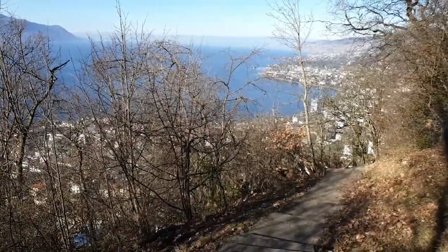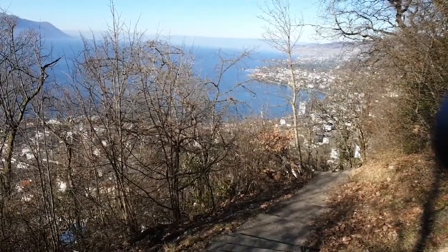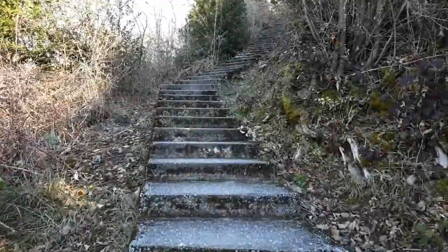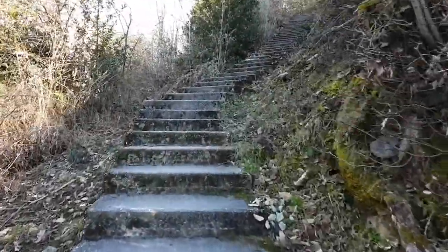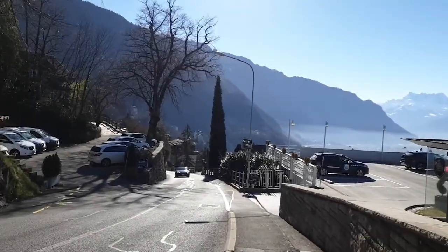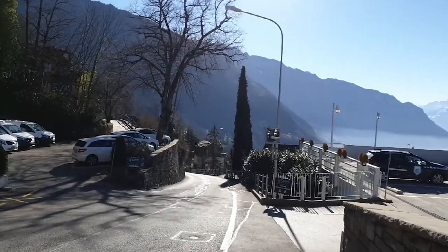Okay, guys, I take a break because it's very steep and it's very high. If you don't have a good physical condition, then I don't recommend you to Lyon Institute of Higher Education. It's a private school.